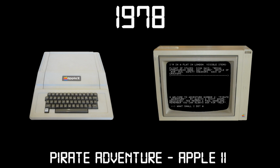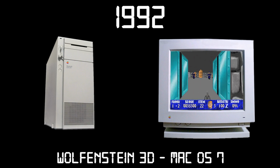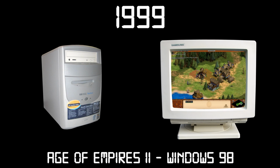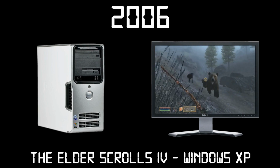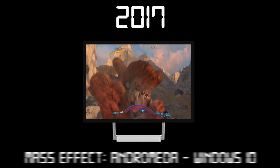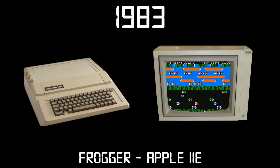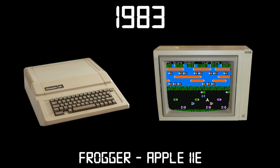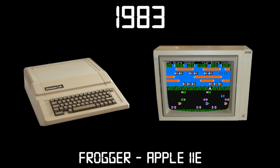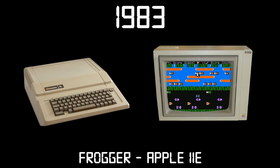Welcome to Gaming Through the Ages, the series where we start off in the 1970s and play a game from each year until we reach modern times. Phase 1 was all about consoles, but this time in Phase 2, we're exploring the evolving games and graphics of home computers. This time around, we'll be looking at Frogger for the Apple IIe. The goal here is to cross a road and river without drowning or getting hit by a car. Will we be able to make it to the other side, or will we become roadkill? Keep watching to find out.